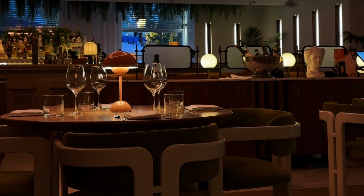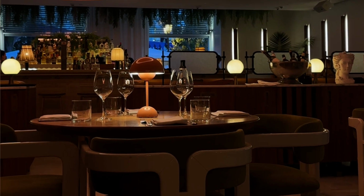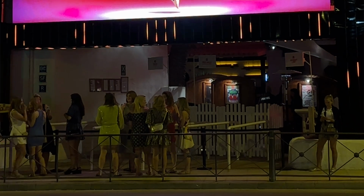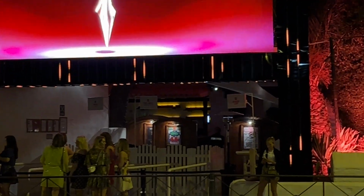So we walked around, kind of took it all in, and then we found a restaurant to eat at that evening. It was a very good restaurant. And then we walked in front of Pacha, which is the most famous club in Ibiza town. We didn't go in. We decided to be old people, and we didn't go in.